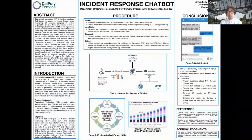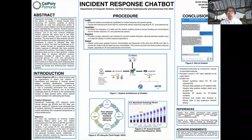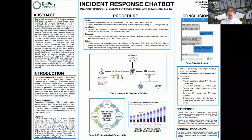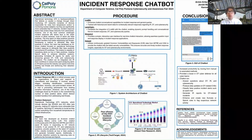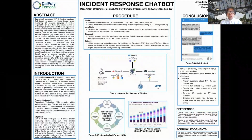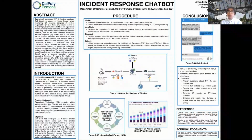So moving on to figure 3, we have the operational technology annual growth. As you can see, it is growing year by year pretty rapidly. And with the growth of OT devices, this underscores the need for enhanced security, as it makes it a more attractive target for cyber attacks. So this is why we want to focus on operational technology in our project, as it is very important.